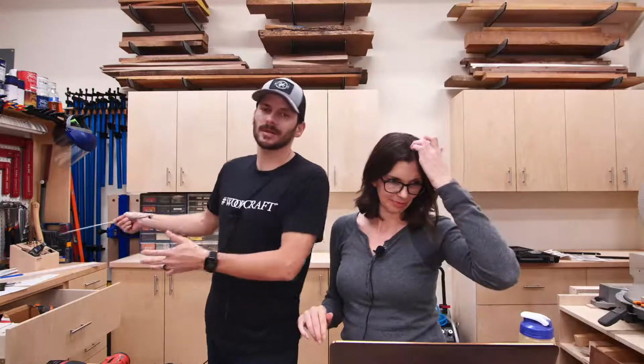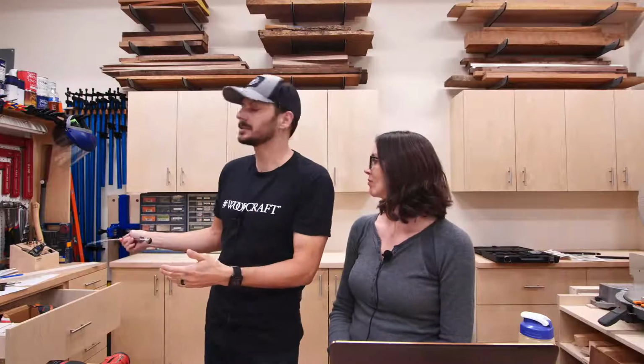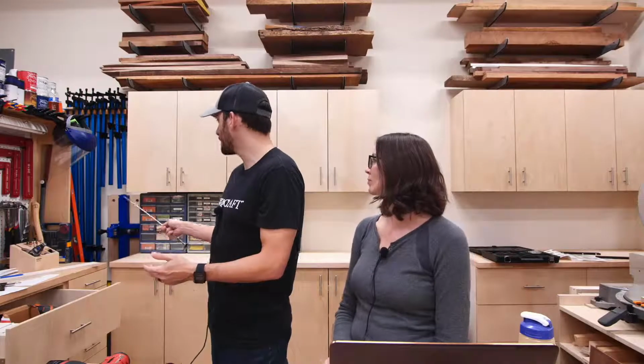The things that I actually store back there are typically long items like a seven to eight inch level, clamps, the rails for my track saw. That's what goes back there. Just the tall stuff.